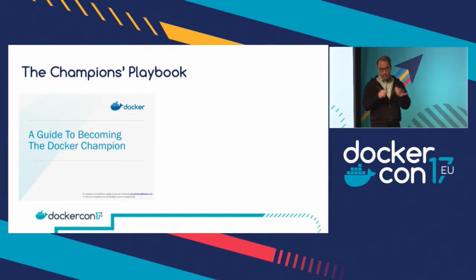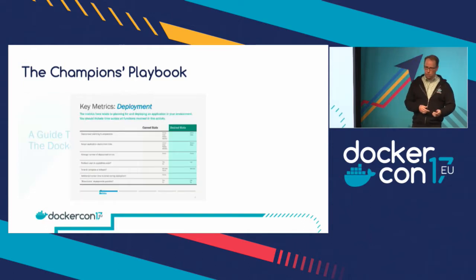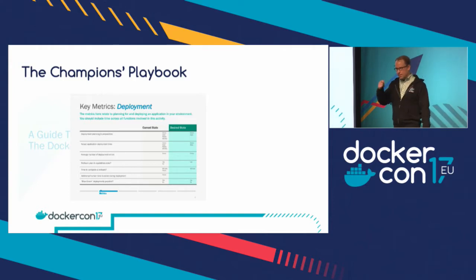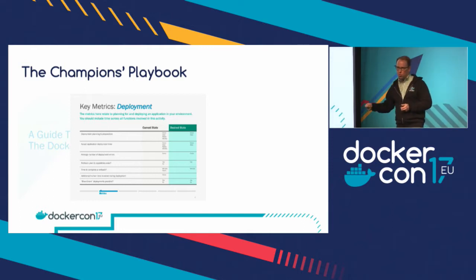The title may change. Lots of things may change as we continue to build this. But it's a little booklet that you can change, that you can use. And it's got these things written down in it. So it'll have things like the metrics, the things that you need to measure. Where are we today? How do we measure these things? What's the scope of the measurement? Is it in weeks and months? And then where do I want to get? What's my goal for this project if I start to use Docker?